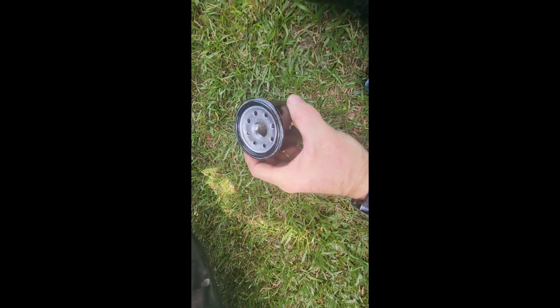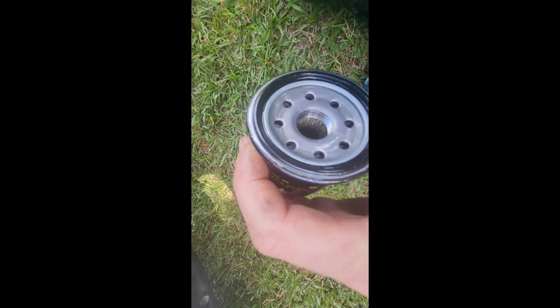Alright, we got it. So we got that off. Now what we're going to do is we're going to take some of this new oil and just kind of coat this rubber seal. 2 hands. Alright, so guys, just rubbed a little bit of oil just around that seal.